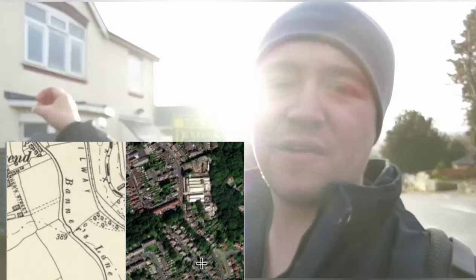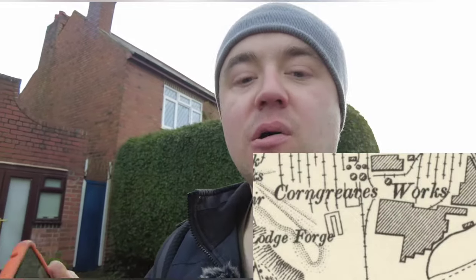On the old Ordnance Survey maps, the railway joined a little bit further back, but went all the way straight on. So on the old Ordnance Survey maps, it actually says it joins by the side of Banners Lane, goes all the way down to Corngreaves Works, and that's actually where we're heading to, closer to the River Stour. And I think I've got some old photos of the old mineral train line that went all the way over. But there was quite a lot of factories down towards the River Stour.